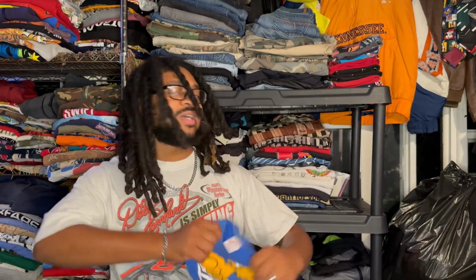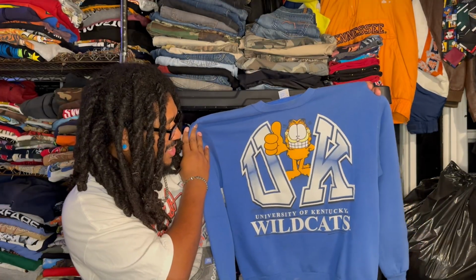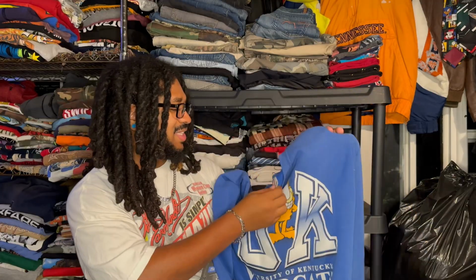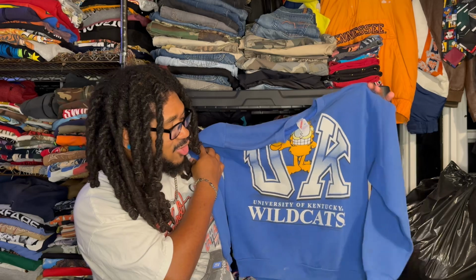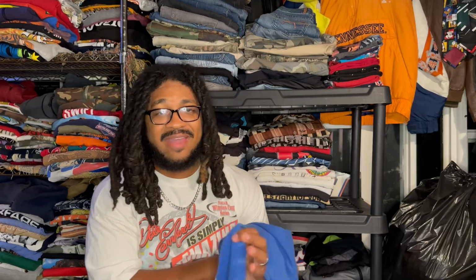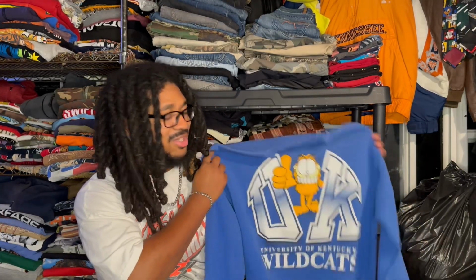And then this one is a cool 90s Garfield, University of Kentucky Wildcats. On the jerseys, tag size medium, made in USA. This is straight out the 90s. They was putting cartoon, Looney Tunes, Mickey Mouse on everything. Like that was the deal. So yeah, it's a really cool one.